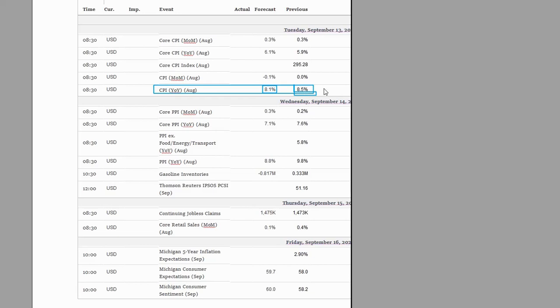July level. The June level was 9.1%. So if the actual number comes in around 8.1 or slightly below that, market might consider that to be positive, because then inflation would have fallen from 9.1% to 8.1%. So market would see that it's been heading in the right direction. So that's a key report. But if the number comes in above 8.1%, it could disappoint the market. So we'll have to see what the actual number is. We'll wait for the actual number tomorrow.